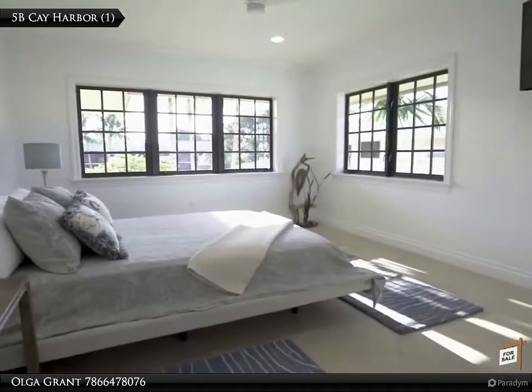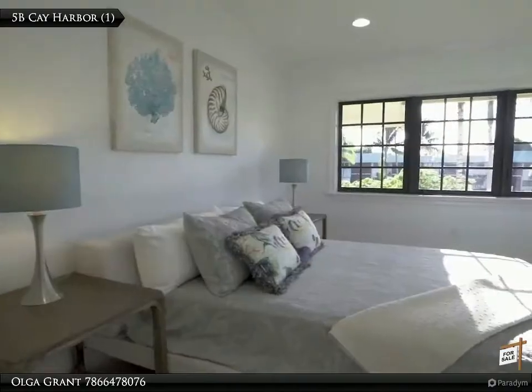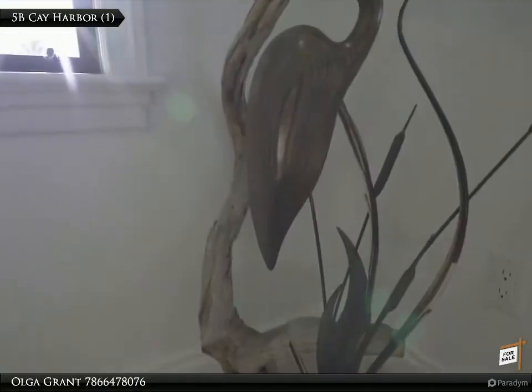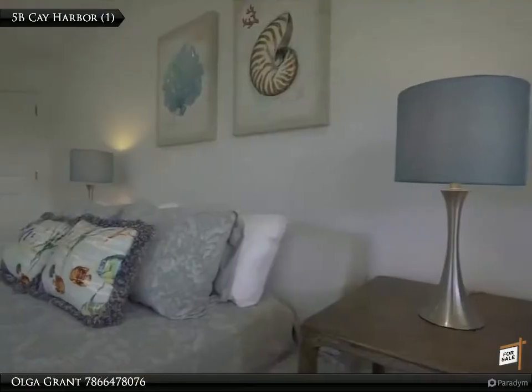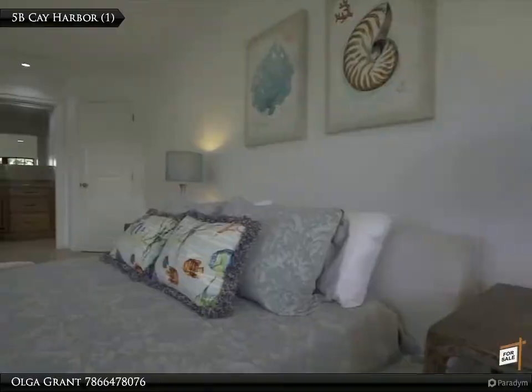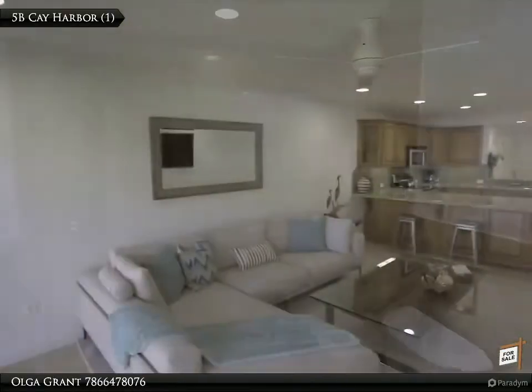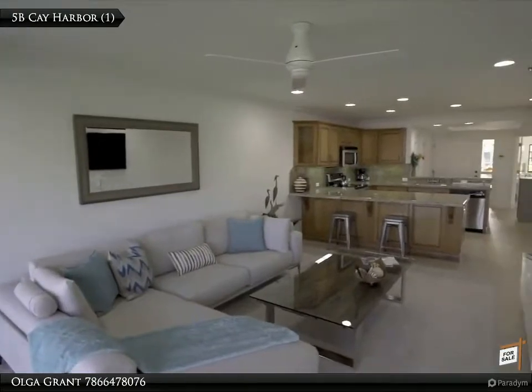Cay Harbor neighborhood offers an outdoor community pool with barbecue area and common dockage for each unit up to 40 feet with immediate access to the ocean. This luxury condo is perfect for those who want it all: comfort, convenience, and design. If you're looking for a move-in ready condo, be sure to see this one.